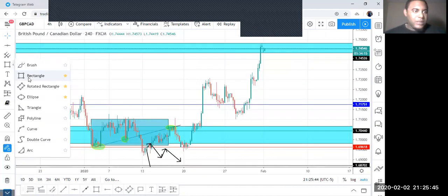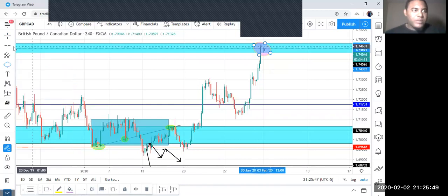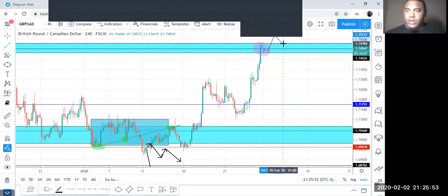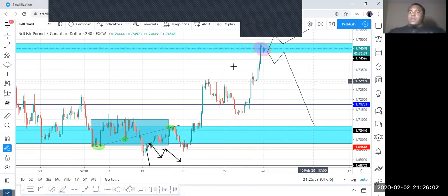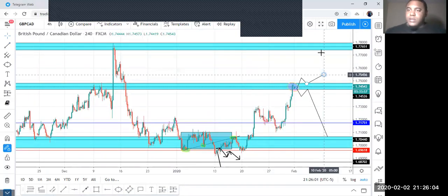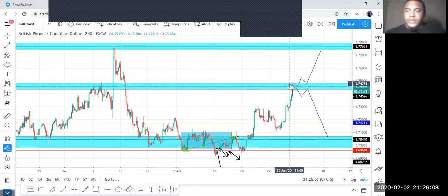GBP CAD is at my zone right now. I need price to break out and retest either way. A break, retest, and we can ride it up to the next zone, or break out to the bottom, retest, and ride it down. Either way, we're just waiting on price to see how price reacts around this zone. So I need price to get out of this level with this resistance here.